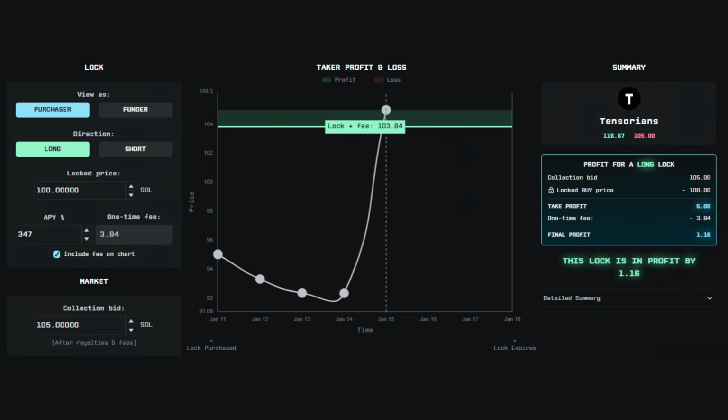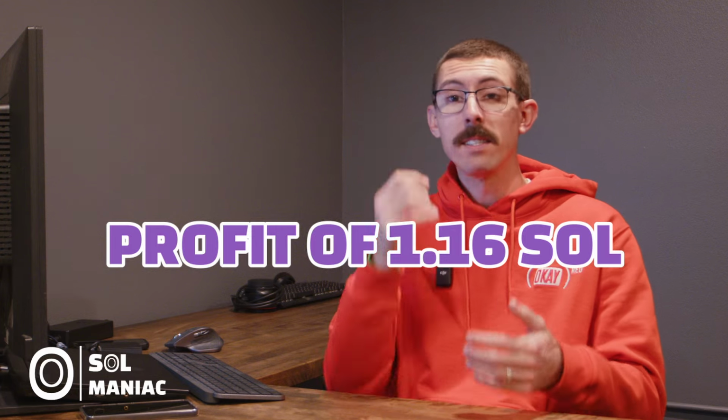The Tensorian floor price moves up to 105 Solana and stayed there for the duration of my lock for the 7 days. I would then exercise my right to use the buy lock that I've purchased, and I would gain back my initial investment of 3.84 Solana plus the profit of 5 Sol that was on top of that price lock. So my net profit across this would be 1.16 Solana.